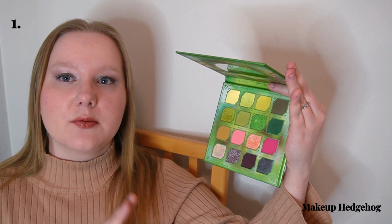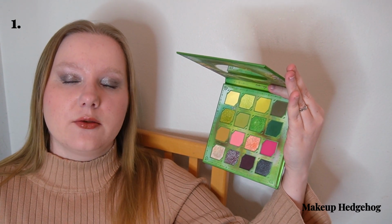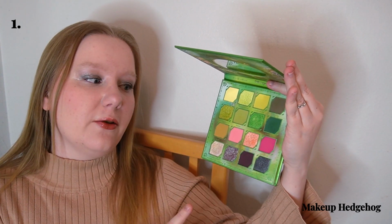So I think this is one of those smart palettes that did greens, but did them in a way that wasn't daunting. There weren't those very bright greens that the Merry Christmas palette has, but there are quite a lot of muted, almost mustard types of greens. There's a bit of yellow here.